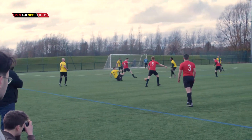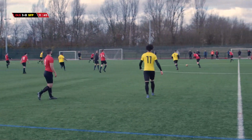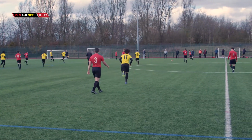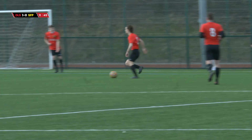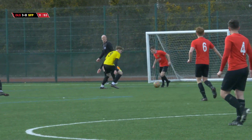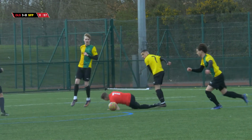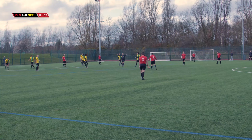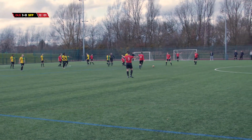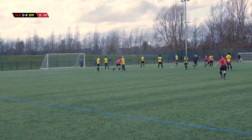That's a strong challenge from the number 4 on Hamza there. Nas trying to get the ball back. It's just at the moment slipping away from Paddock a little bit. They need to try and get themselves a foothold in this game. Oh, that's a cynical challenge. That's going to be a free. No, it's played on, actually. Referee waves play on, and the 6 has an effort from distance.